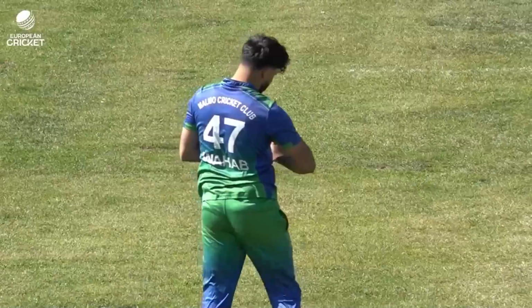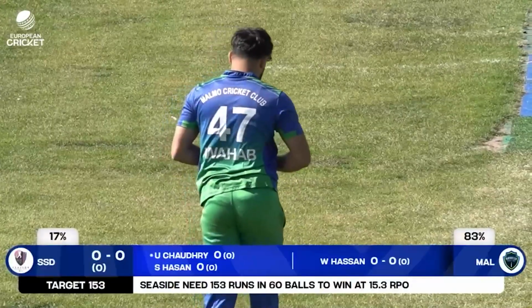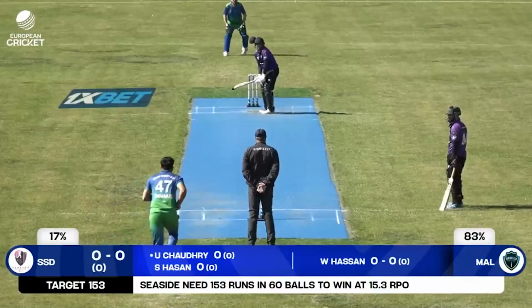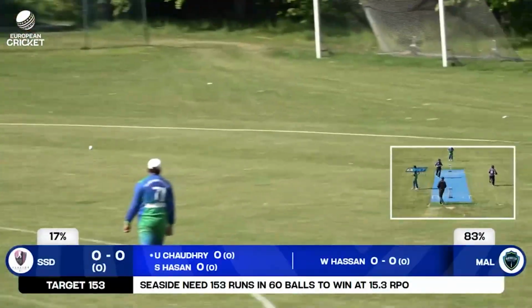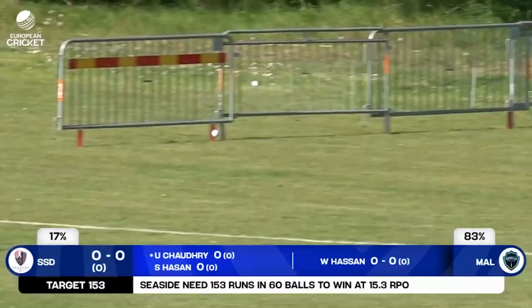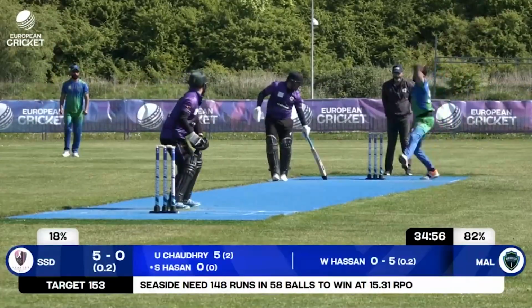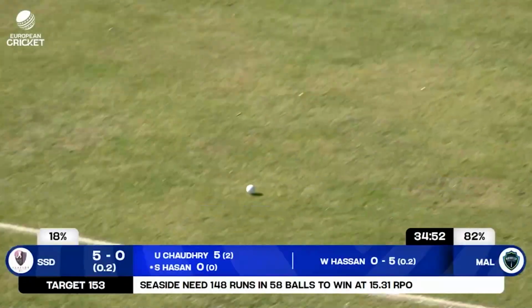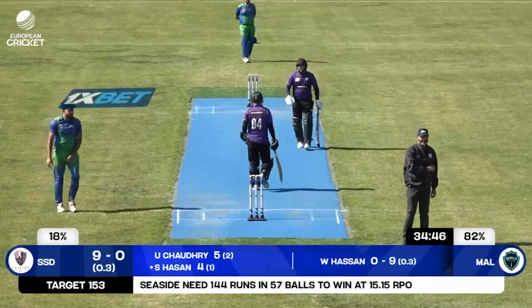The men in blue-green, the Sprite bottles. As for the Seasiders then, will be Umair Chowdhury out there in the middle, joined by Shahriar Hassan at the non-striker's end. Chowdhury uses his feet brilliantly on that first delivery to just knock that one into the leg side. That would be as good a time as any to get the runs on the board, and he starts with a 4 here thanks to a bit of lackluster foot fielding.